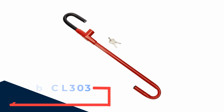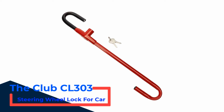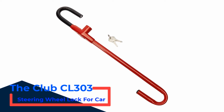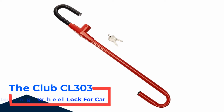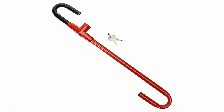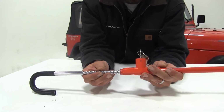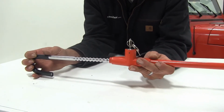Number 4. The Club CL303 Steering Wheel Lock for Car. The CL303 works a little differently than the other Club products on our list. One hook loops around your steering wheel while the other hooks onto a clutch, gas, or brake pedal. Once you get the steering wheel locked, turning the wheel or pressing the pedal just tightens the lock.